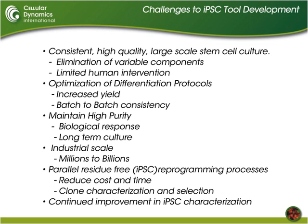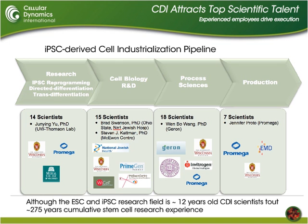The way we do this is really by generating a pipeline, a manufacturing, industrial-scale pipeline that's managing stem cell biology, and you can see here that we're broken down into a variety of different groups. Everything from research in terms of reprogramming, that group is led by Junying Yu, who came out of Dr.